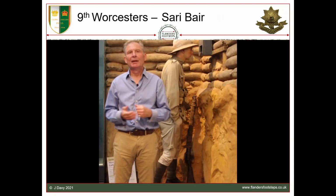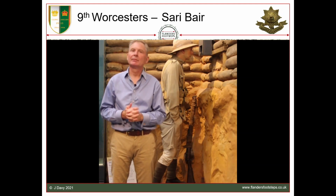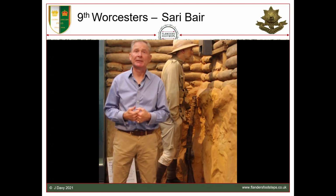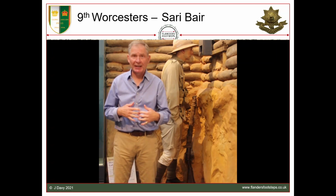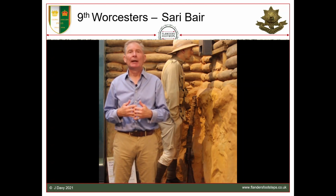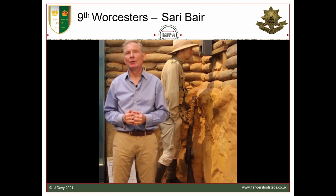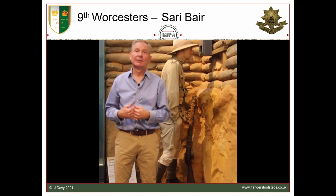The 9th Battalion disembarked on Helles on the 13th of July, and following a period of acclimatisation and reserve trenches, moved forward to take the place of the 4th Battalion, who were recovering from their defeat at Krithia Vineyard. And it was during these actions that Lieutenant Tree was killed. They were then withdrawn from the line and transshipped to Anzac Beach in preparation for the assault on Sari Bair. The beginning of this assault took place on the 6th of August 1915.